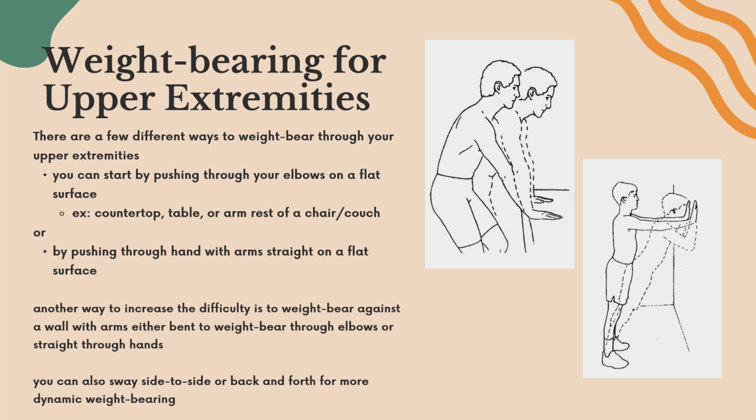Another way to increase the difficulty of this activity is to place your arms on a wall either on your elbows or the palms of your hands. This not only will provide weight bearing, but also works on shoulder mobility and core strength. Do this exercise 2 times a day, weight bearing on extremities, for 5 to 10 minutes or as long as you can tolerate.